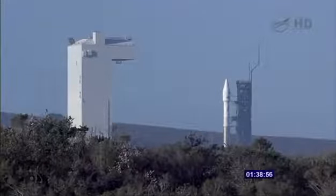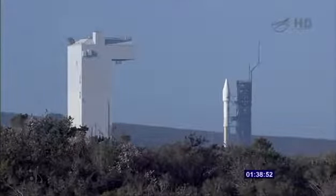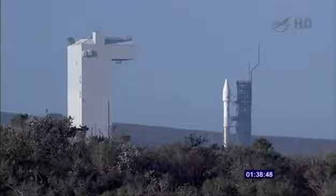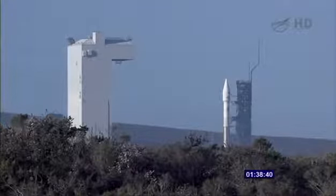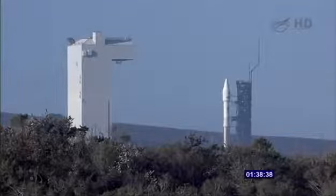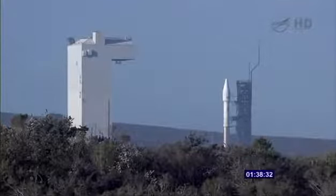Most of our communications channels here in the Mission Director Center are quite quiet. There are no issues in work at this time. Fueling is underway. And the weather continues to be go for a 10:02 a.m. Pacific time launch. At T-minus 1 hour, 38 minutes, 34 seconds, and counting, this is Atlas Launch Control.